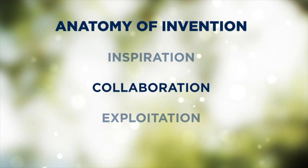The second principle we'll discuss is collaboration. By collaboration, I mean working with people who have knowledge, skills, and abilities that are complementary to our own. Collaboration enables us to accomplish goals much greater than what we could do on our own.